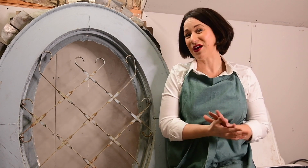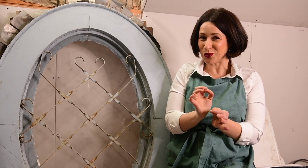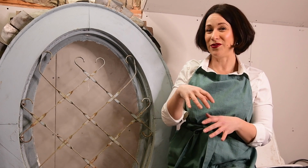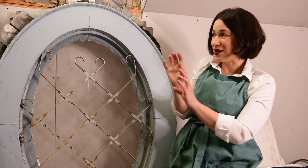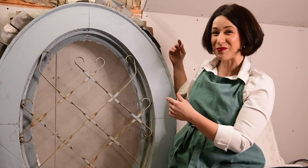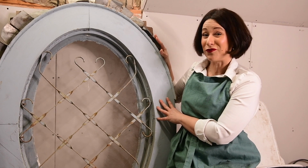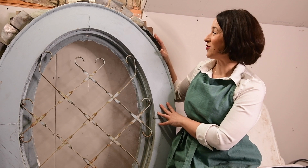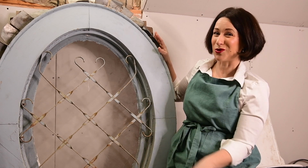And keeping with that mermaid Greek mythology theme, I found these really cool little old brass things. I don't know what they are. And they're sort of like Athena meets mermaid. And I think I'm going to just press them in to the mortar just for something whimsical and unique. This is going to be a beautiful addition to the bathroom and especially to the outside of the home. I'm very much looking forward to seeing this part of the project done.